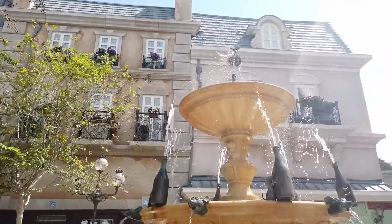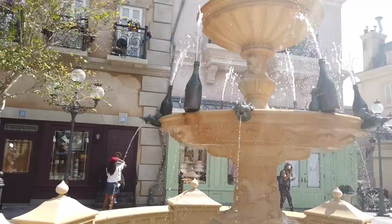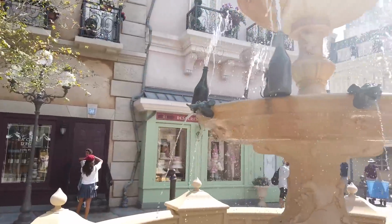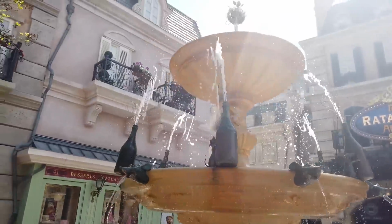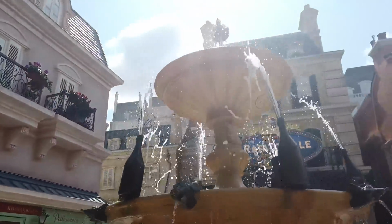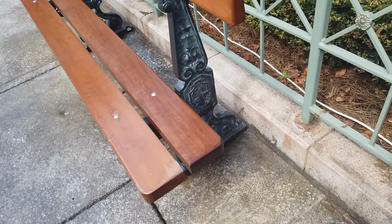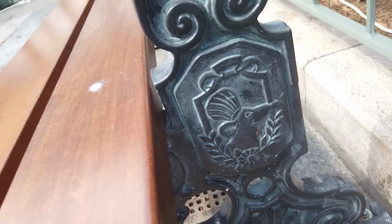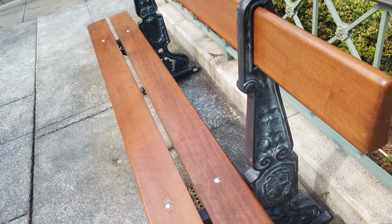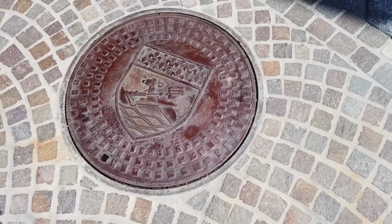You have this amazing fountain right here. It is almost identical to the one over in Paris. And make sure you spend some time really looking at this, because you'll see little rats squirting water out in the champagne bottles. And don't forget, all the way up at the top, you've got your friend and mine, Remy. Super duper cute. I love this fountain. Check out the detail in the benches around the area. You will see they actually have a little Remy in the benches, which is very, very adorable in these nice benches everywhere. Right around the fountain, you have the very adorable sewer grates.